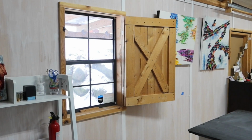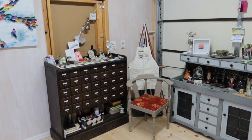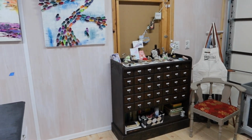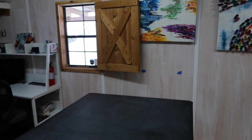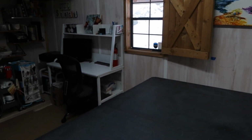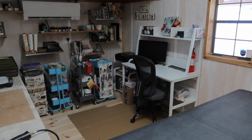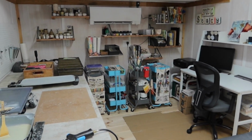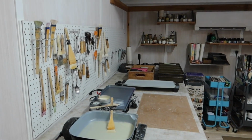So I thought I would give you a quick overview of the entire space before I start the tour. Up first, this is where you first walk in, and then just panning around the studio, you'll see the work table, my desks, some rolling carts, and more of my work table, just to give you a quick overview and understanding of how the studio is laid out.